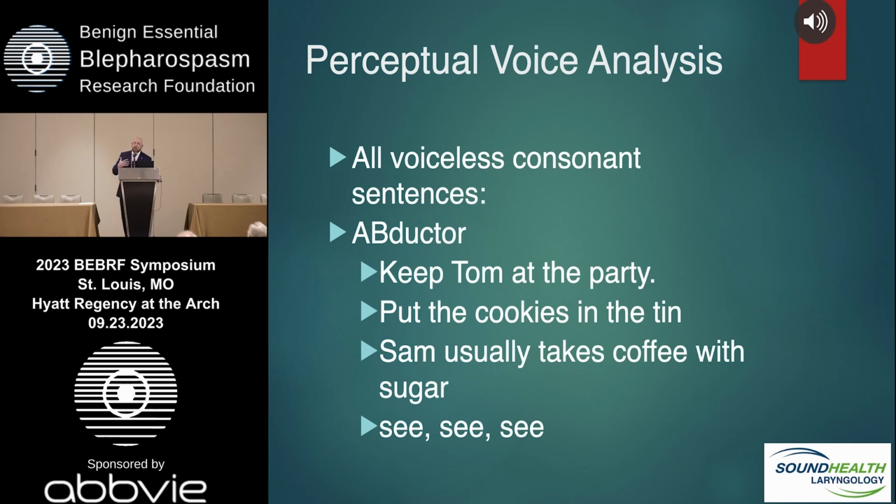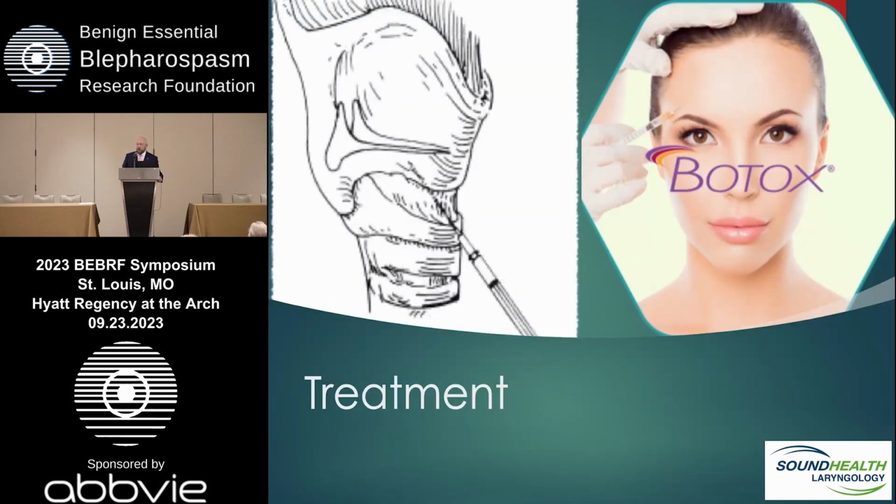So in general, what a lot of these patients will tell us is that depending on what it is they're trying to say, their voice will be better than others. And they haven't even necessarily thought about that until we ask them. And some will say, oh, I can barely even say my own name, but I can say my child's name just fine. And so it all has to do with the particular type that's going on. Treatment for this, like most dystonias, shocker, is botulinum toxin.